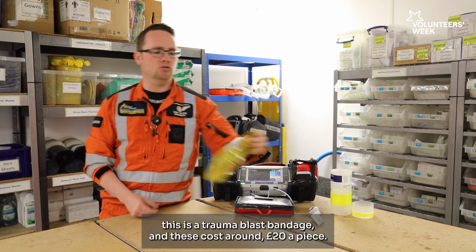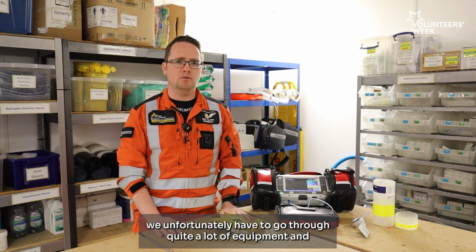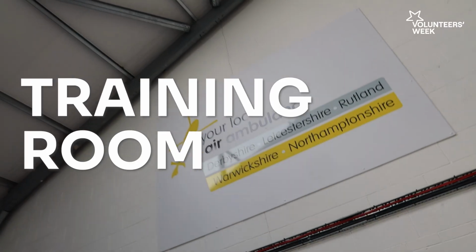And then things like this is a trauma blast bandage, and these cost around £20 a piece. We unfortunately have to go through quite a lot of equipment, and yeah, it all costs a lot of money.